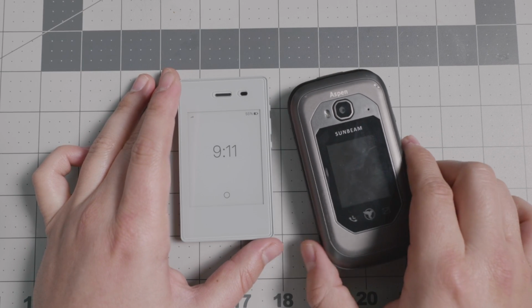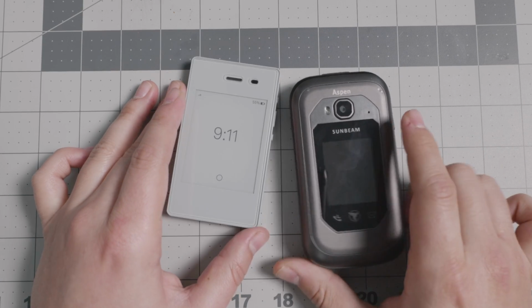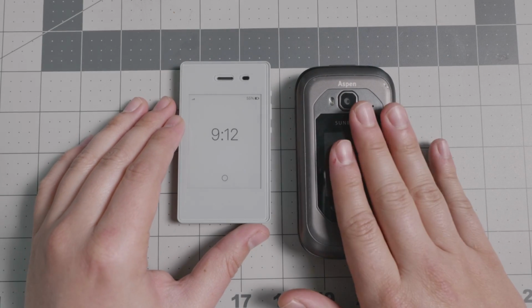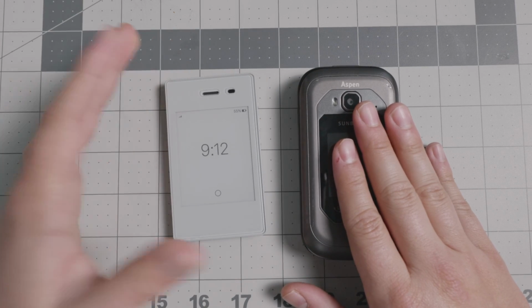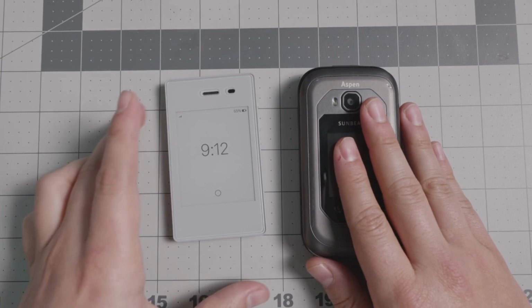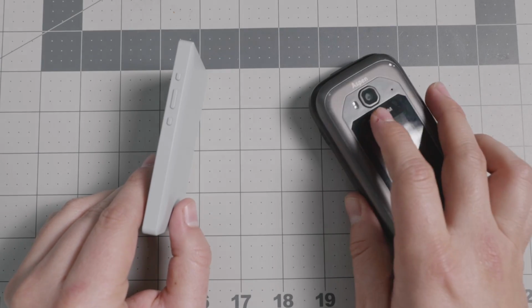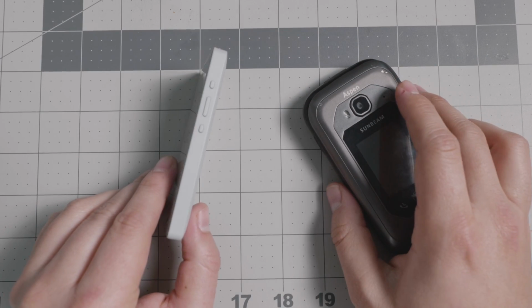Then let's go to battery. Another win for the Sunbeam F1. So you have definitely a device that lasts 2 days, full 2 days, going into 3. The Lightphone 2 is more 1.5 days. So definitely the battery. Of course, the Sunbeam F1 is a bigger device. It's a heftier device, so they can pack a bigger battery and more optimizations.